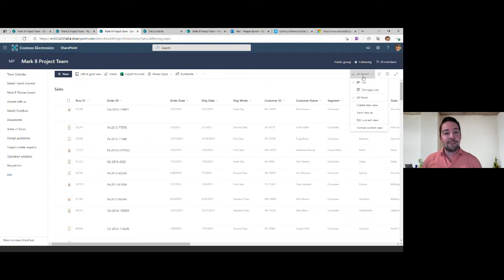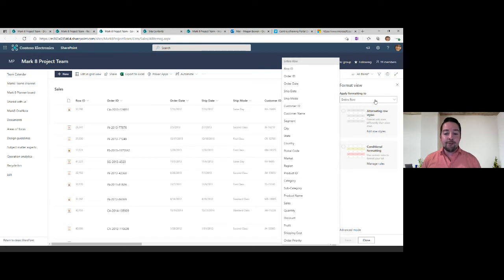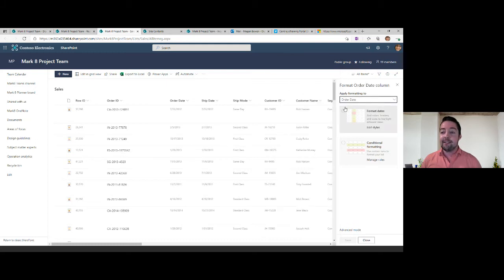In fact, if you just drop down your view menu on any list, choose format current view, it kind of walks you through it in a wizard here. So I can say I want to apply formatting to what? An entire row or a column. So let's say I wanted to do conditional formatting on the order date field. Based on the data type, like order date, of course, is a date, pretty self-explanatory, right? But I can do formatting based on the date values. So I could say green might be coming up soon, yellow might be overdue, red might be super overdue. And you can configure that using edit styles.